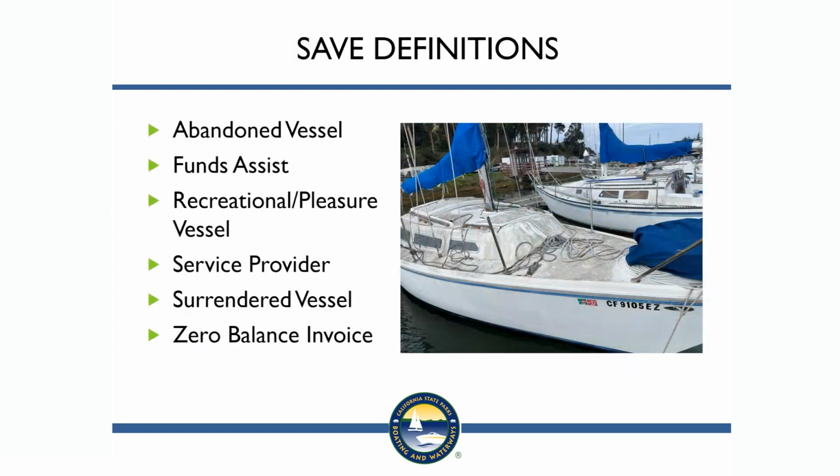It's important to have an understanding of the terms used in managing SAVE. Some of the most common are listed here. 1. An abandoned vessel. This is a recreational vessel or parts thereof abandoned in or adjacent to a public waterway. Funds assist is a grant provision that allows using available funding from one SAVE agency to assist another SAVE agency from the same SAVE fiscal year award. Recreational pleasure vessel. This is the type of vessel eligible to be destroyed using SAVE. This must be indicated on the vessel title document.